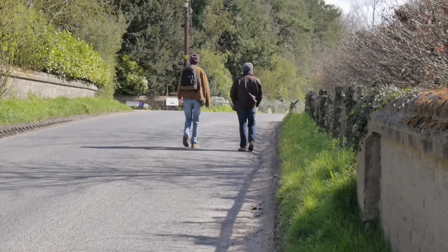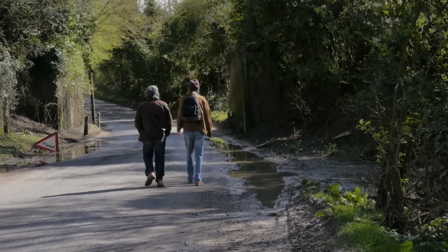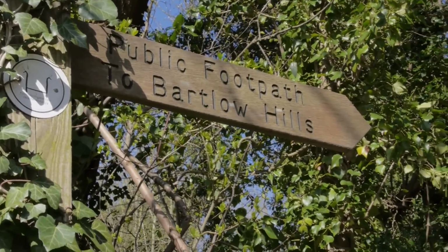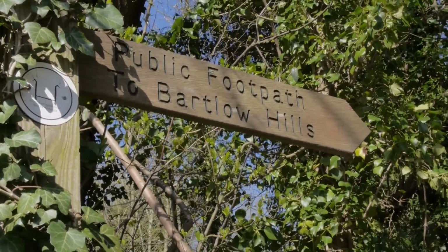Yeah, this is Bartlow, and importantly, I think, we're on the borderlands. We're on the modern borderlands between two counties, Cambridgeshire, Essex. Now, Bartlow is not a well-known place. It has one of the most extraordinary prehistoric monumental sites in Britain, which include the largest burial mound in this country. These are rather special mounds.